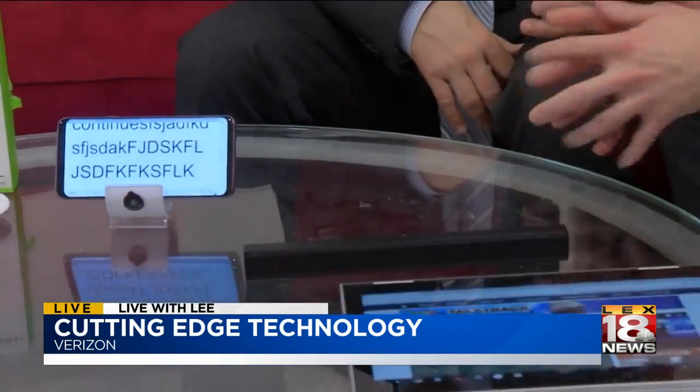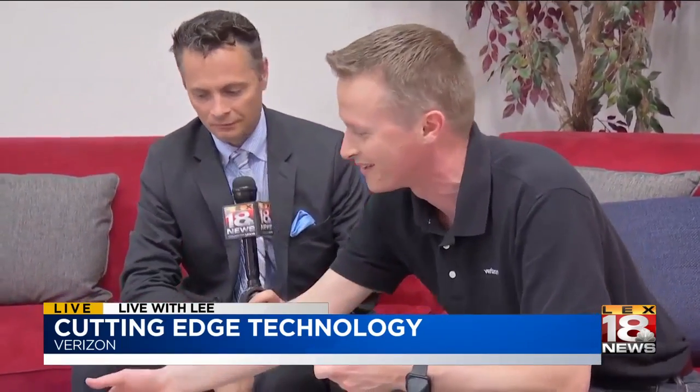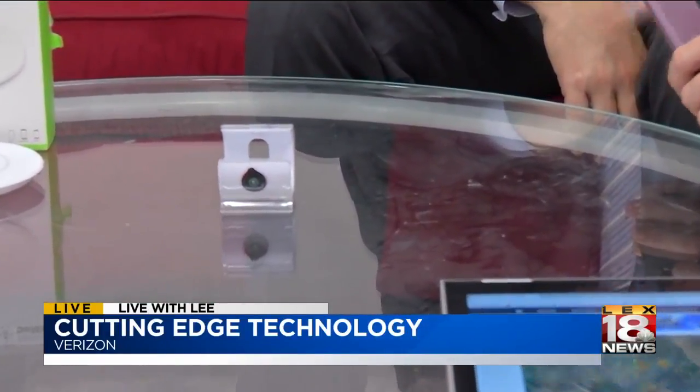It's magnetic. Puts it in a bag, puts it in his car, wherever it is, and now he's got it on the go. Look at that. Fits right in the coat pocket. All right, so next up, this is the Belkin Boost Up. So this is a wireless charging puck.